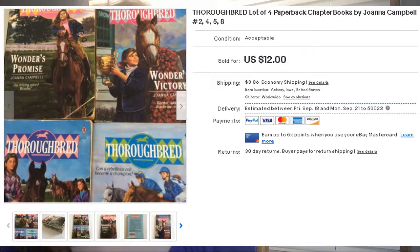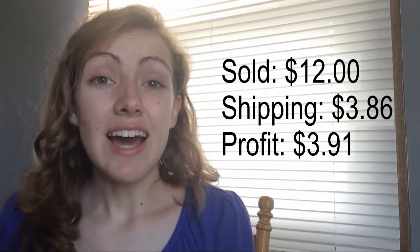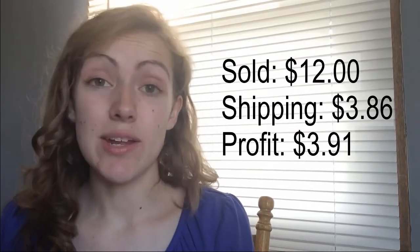I want to share this first item with you because it's the fastest thing I've ever had sell for me. It sold within like 10 minutes of listing it. It was a lot of 4 books called Thoroughbred, which is the name of the series. It's horse chapter books for younger girls, and I don't know how many books are in the series, but I picked up 4 at a thrift store. They sold really fast, which let me know I could have raised the price up, but they sold for around $15, and I only profited about $3.91 for them.